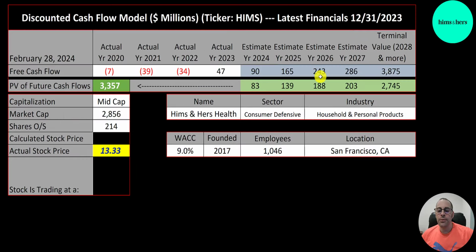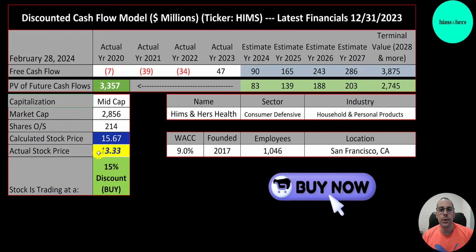We estimated 4 years of future free cash flows. We also estimated a terminal value, which is all cash flows past year 4, that's $3.9 billion. We discounted those numbers back to today using the weighted average cost of capital. We get a value of the company of $3.4 billion. We divide that by 214 million shares, and we get a calculated stock price of $16. They're trading at $13, so they're trading at a 15% discount. It's a buy according to the model.